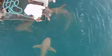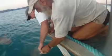To get there, they need the experience of Captain John Marr and Chris Powick. They have years of experience as tourist operators and fishermen here and have a special connection with the place.